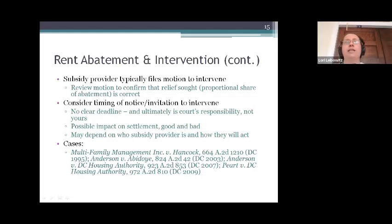There unfortunately isn't a clear deadline on the timing of the notice. It's ultimately the court's responsibility. This could have an impact on a settlement. So, right, you could consider how much the rent is abated in the settlement. You could use it as leverage to say, well, I'm going to ask in court for money that's owed to the subsidy provider as well. But also, theoretically speaking, if the landlord gives you an abatement in a settlement, the subsidy provider could ask to split it. So you want to just be careful about that.